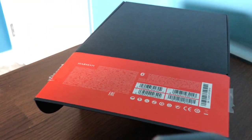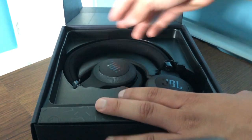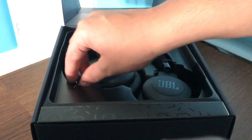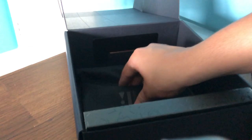Opening this up. We are greeted by the headphones themselves. They are strapped in a bit. Put this to the side right now. We get the extras out. And right after those headphones, we're greeted with a really nice carrying case. I mean, not case, just a carrying pouch, a basic carrying pouch with the JBL logo right there.